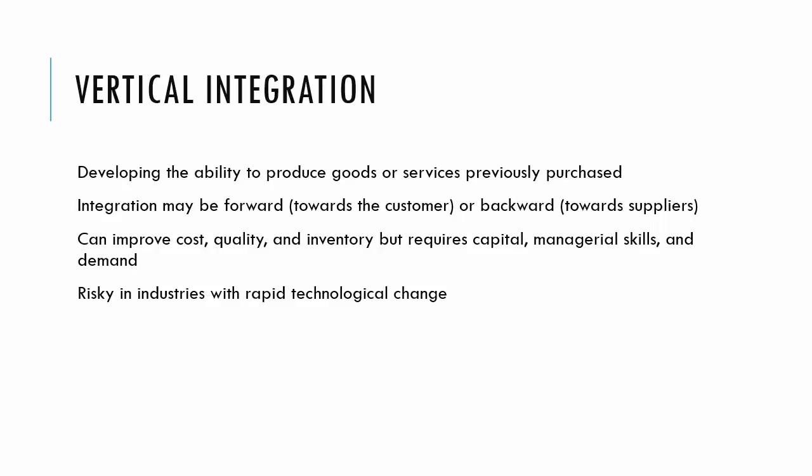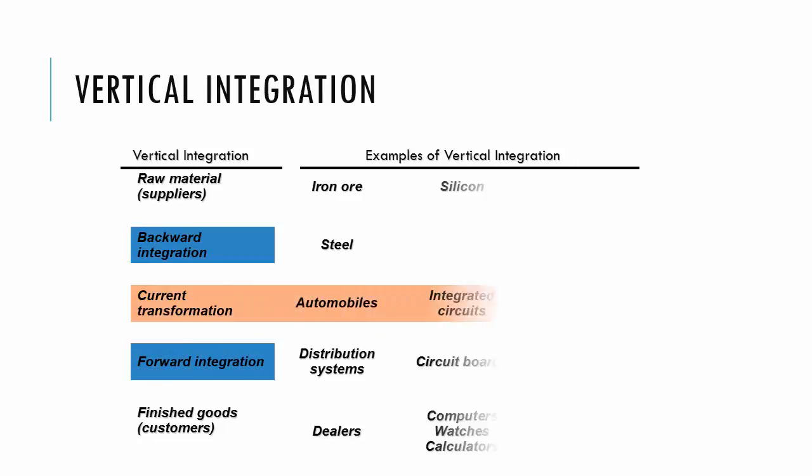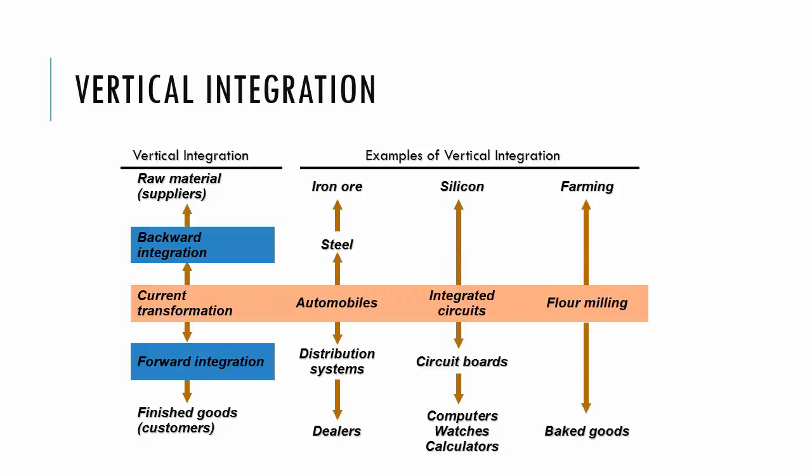Vertical integration is developing the ability to produce goods or services previously purchased. Integration can be backward, toward the suppliers, or forward, towards the customer. One way to achieve vertical integration is by purchasing the companies that were your suppliers and folding them into the organization. Vertical integration can be quite risky in industries where there's rapid technological change. Here is a nice picture showing several examples of both forward and backward integration in different industries.